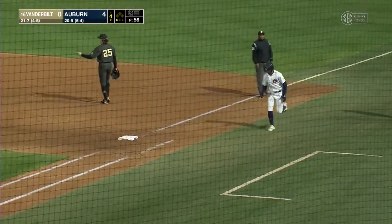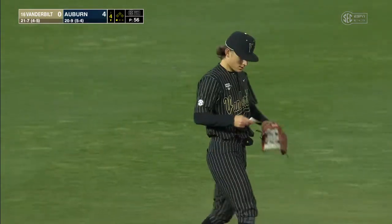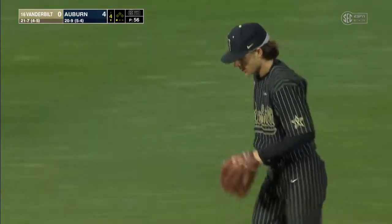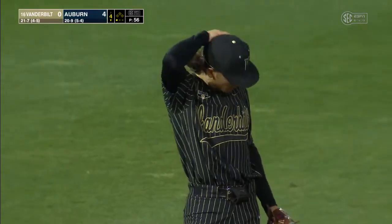Nice job by Nolan. That was a nice pick. It looked like Carter Young took a little something off to make the throw. He had plenty of time. The ball was hit fairly hard. Came up and stayed on the back foot a little bit. Ball sunk into the dirt. And Nolan did a nice job of picking that one.